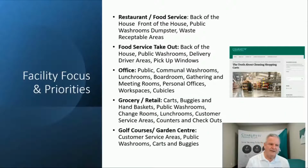So some other areas, some facility focus areas and priorities. If you're a restaurant, a food service, the front of the house, the back of the house, if you've got public washrooms, dumpsters, waste receptacle areas, the bins out back, a food service takeout area, a ghost kitchen, offices with communal washrooms and communal cubicles and meeting rooms and boardrooms, if you're grocery and retail, carts and buggies and hand baskets, you talk about an area there. We keep an eye on the industry without question. It's one of our traits at Charlotte, is really what's happening.